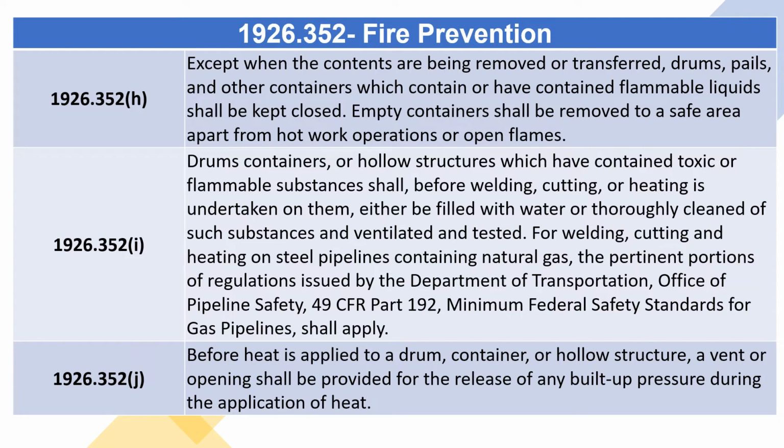1926.352 H. Except when the contents are being removed or transferred, drums, pails, and other containers which contain or have contained flammable liquids shall be kept closed. Empty containers shall be removed to a safe area apart from hot work operations or open flames.